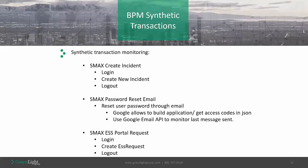We are also using BPM synthetic transactions, as the last speaker was speaking of. The things that we're monitoring in our transactions is we log in and we create an incident, and then we log back out. We're also verifying the password reset portion of SMAX. Google allows us to create an application, and then we can use their access codes to create an email within Gmail that we can actually monitor mailboxes. Within Google, you have to actually click the button, so it's an actual person. So we have to set up multiple accounts and different things. But it's one way for us to verify that the email portion of SMAX is working properly.